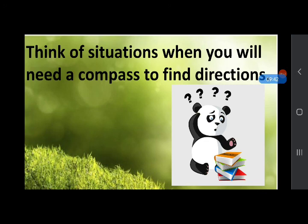Now answer, think of situations when you will need a compass to find directions. So what's your answer? We will need a compass to find directions when we are in a closed room and when the signs of nature are not visible, such as the sun or pole star. Travelers and explorers, such as sailors and mountaineers who climb mountains, use a compass to find directions while traveling in mountains or across seas. Sailors sail across the sea, so they need a compass because the sun is not visible every time, when there is cloudy weather or at night. So sailors and mountaineers can use a compass.